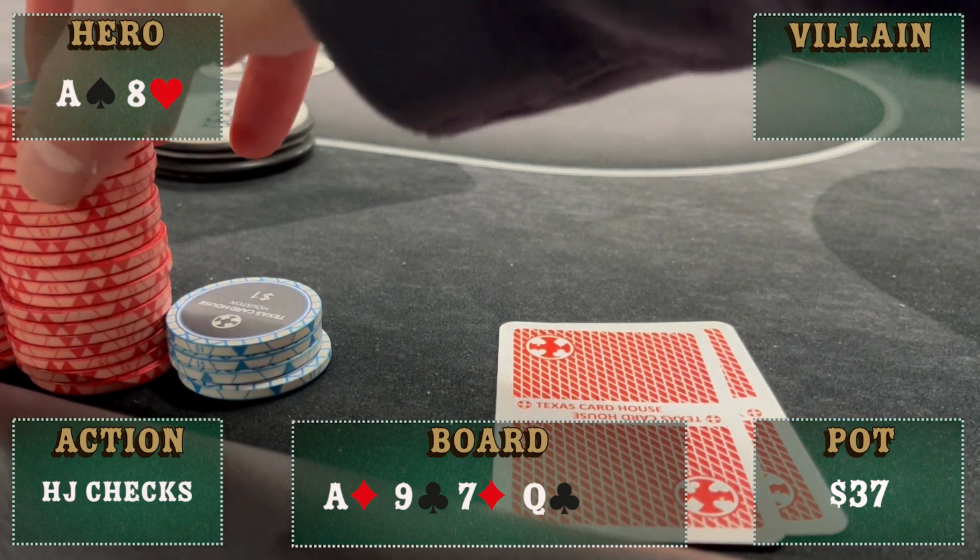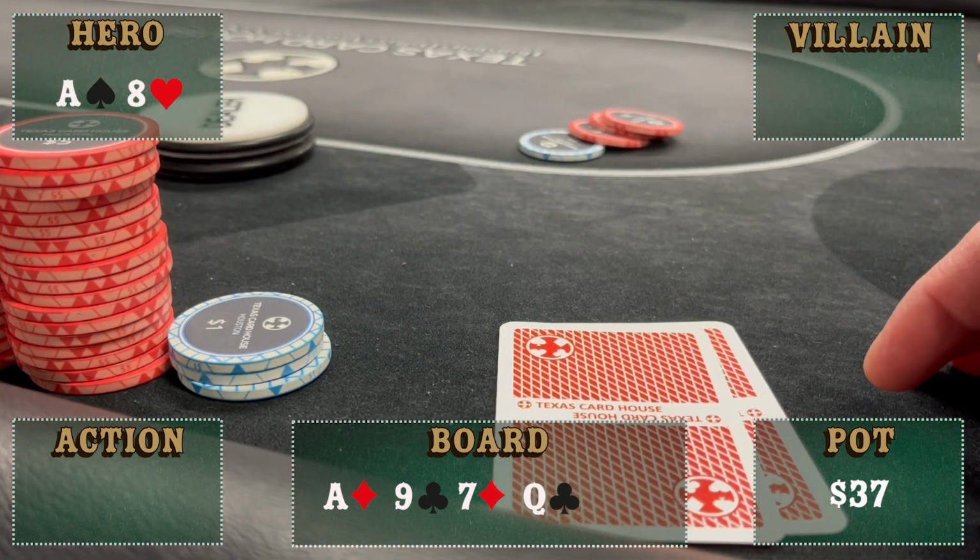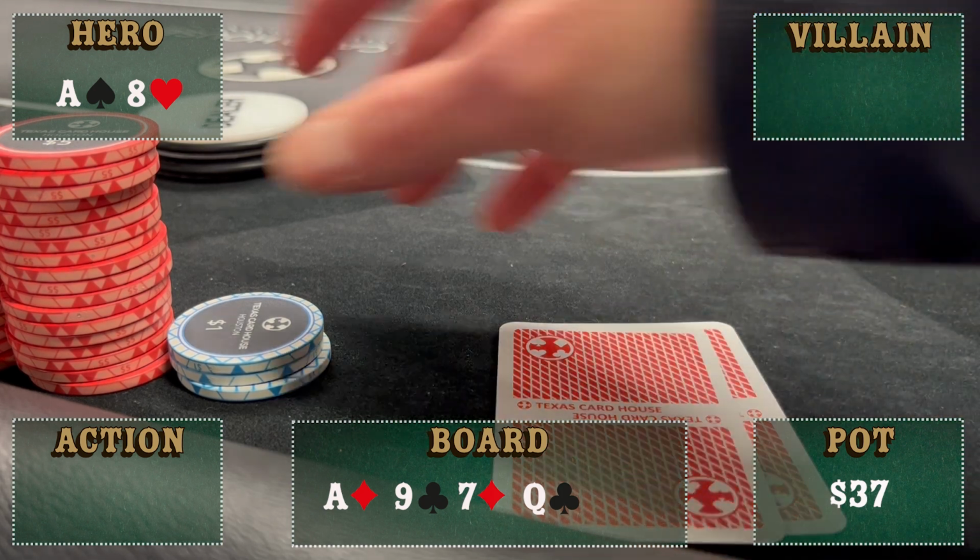He checks, and I decide I need to start putting money into this pot, so I bet $16, but then he raises to $65. So this is interesting. What could he have here? Could he have king queen? Could he have queen jack? Is he on some sort of draw? Is he on a club draw? Possibly, but I go ahead and make the call here with my ace.